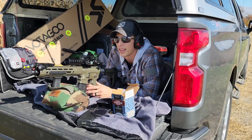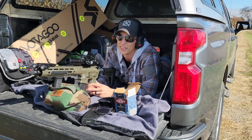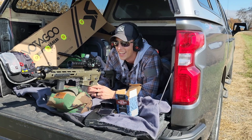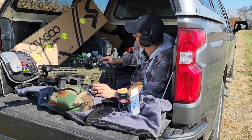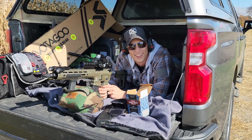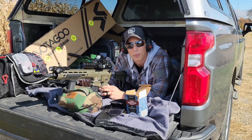I'd say this one probably takes the cake on this because it's a lot more consistent and accurate. But it's also a 5.56 compared to a 22. And this is a $2,000 gun, and this is a $150 gun that the trigger stopped working after the 3rd round we shot. So apples to oranges.